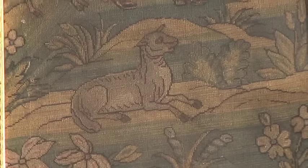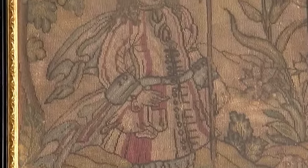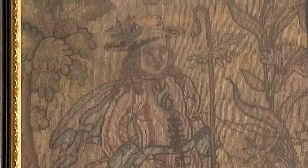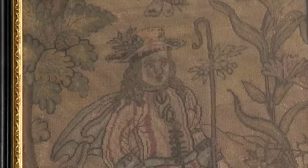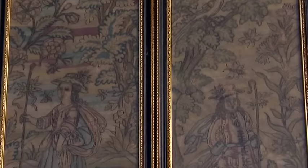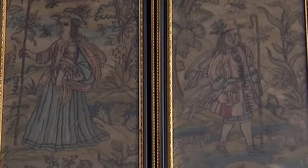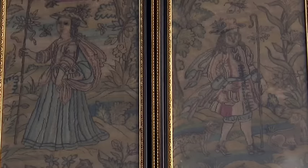They're just quite charming. When did you buy them? 1967. And do you remember what you paid for them in 1967? I think it was 150. £150. It was a lot. Believe you me, it was a lot of money, even between three of us. Obviously the colours have faded slightly, which you would expect for something that was done in the early 18th century. But they're still quite strong.